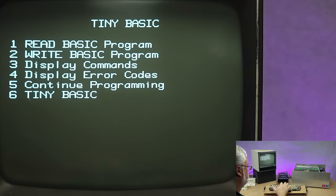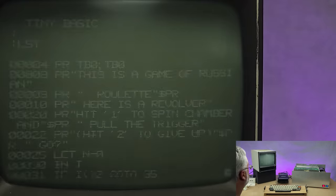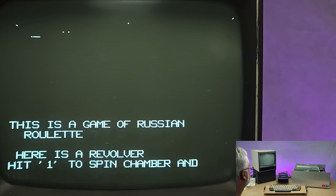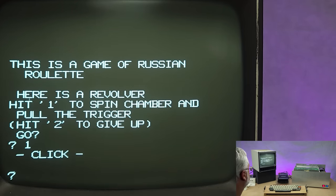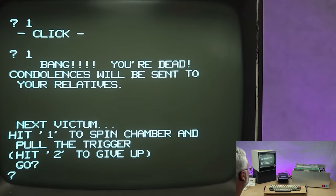Carrying on. Okay, for our next program, what have we here? According to the Digital Group documentation, this game should be called Dice, which you would think would involve actual dice. But there's something much darker going on here. I'm not really sure there's any way to win this one. Click. Click. Click. And I'm dead. How did this make it on the tape?